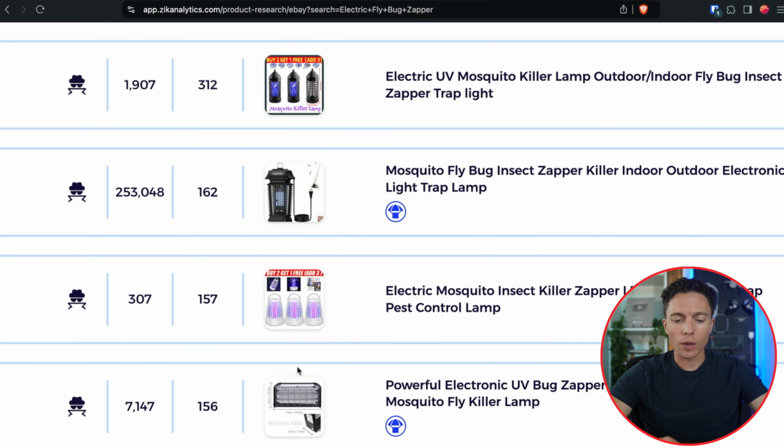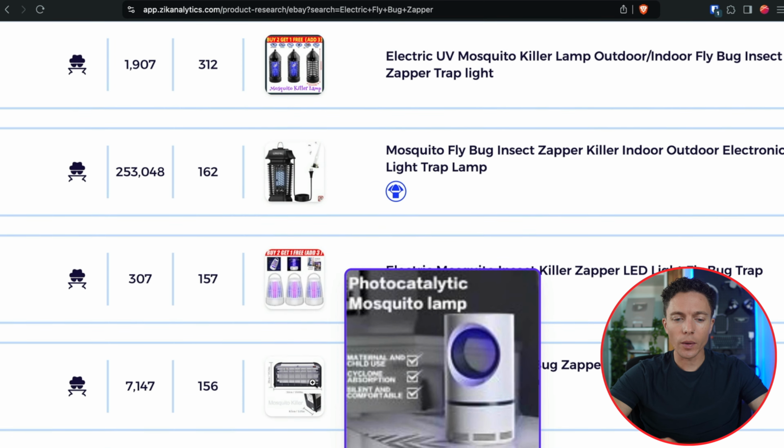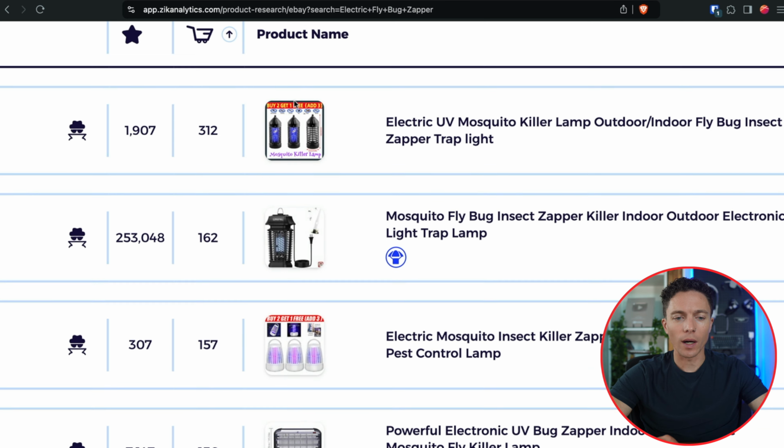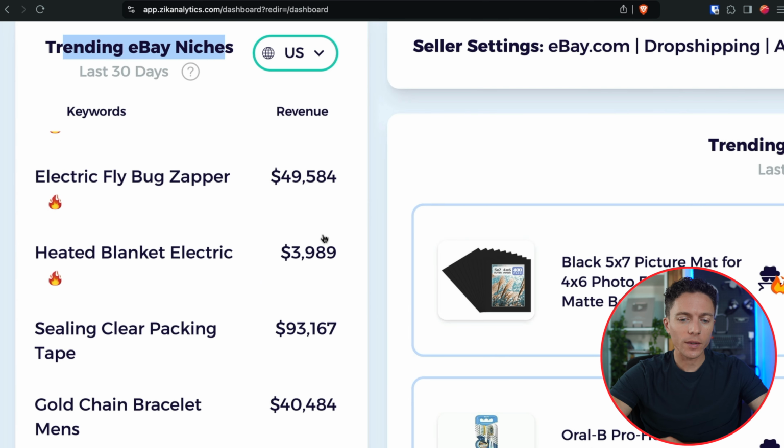So what I would then do is go over to Walmart and find ones, or Amazon and find ones that have this type of design and sell these myself. And I know they're going to do well because we see they're doing well. This one has sold 300 times in the past month. This one has sold 162 times. This one has sold 157 times. So these are wildly popular items, and we're getting that information so fast right from the software.